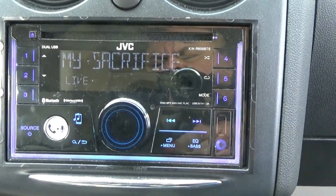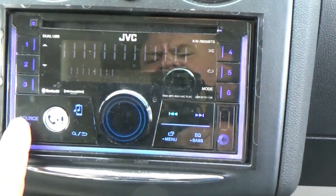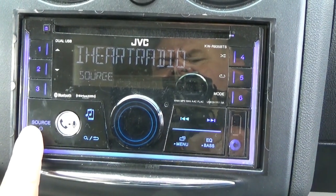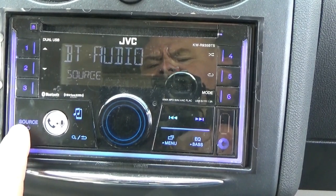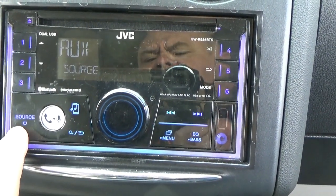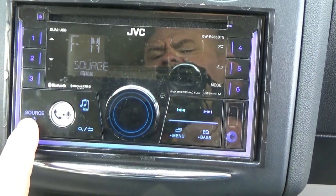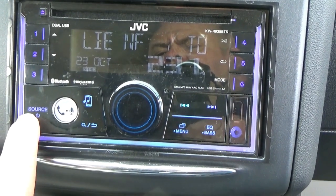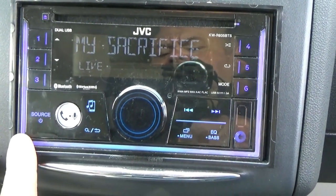It's got a CD player in it. It's got Pandora capability, iHeartRadio, Spotify, Bluetooth, auxiliary, AM, FM, and like I said, I got the Sirius also attached in there.